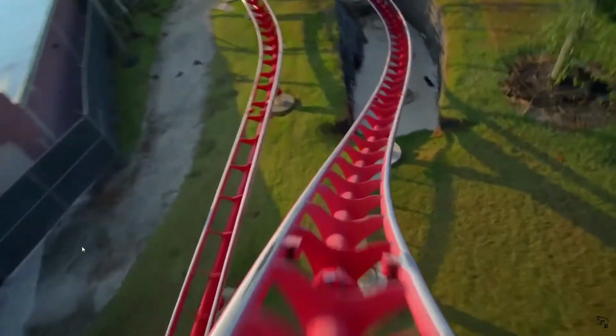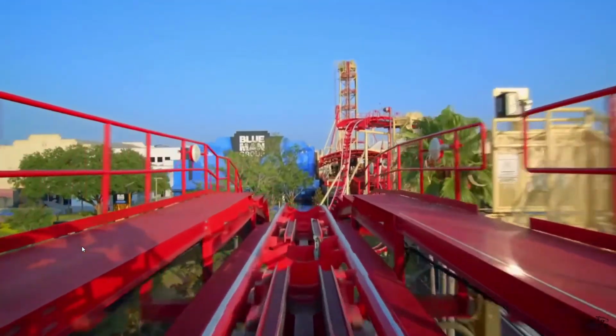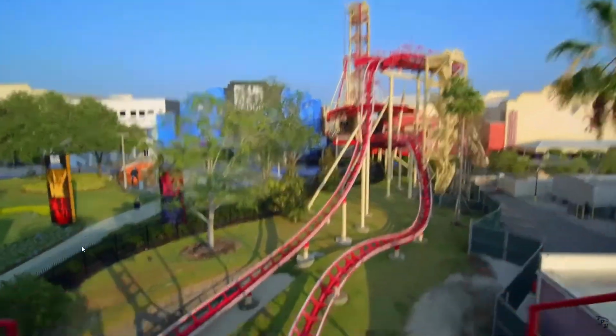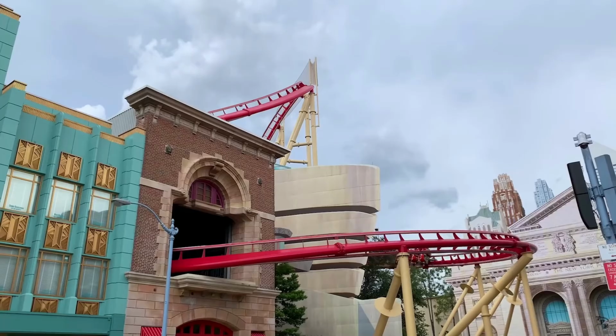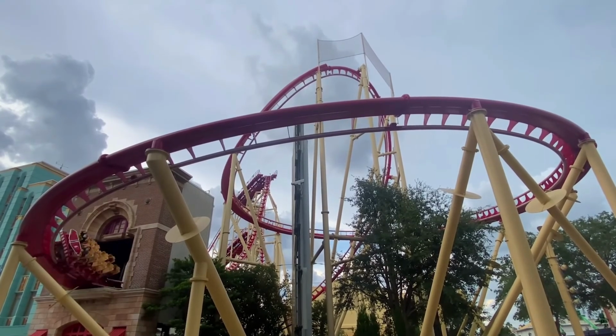But still, come on. Vertical lift hill to start, a not vertical drop, or beyond vertical drop. It's like an 89-degree drop. Come on, Universal. And a bunch of bank turns, and it dives through a building, and also at the end it hugs the ground. So, very unique layout.